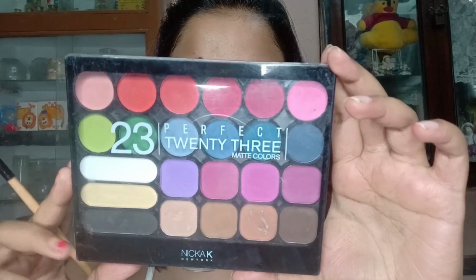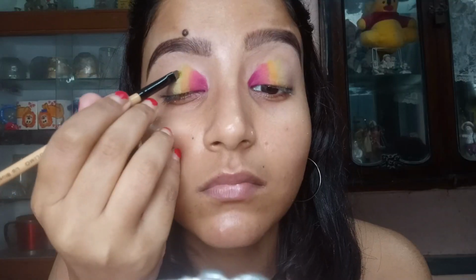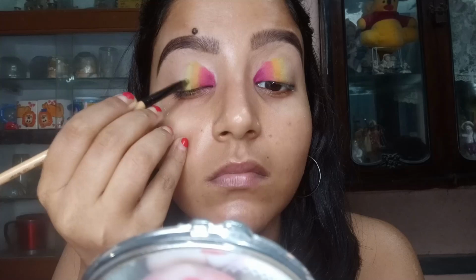And now from the Nika K 23 color perfect eyeshadow palette, I am using this light green shade with that same brush, and I am just placing the color next to the yellow color. And this is also one of those colors which is very hard to get pigmentation with. That's why I am layering this color until I am happy with the intensity.